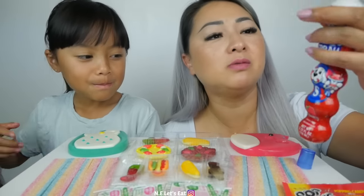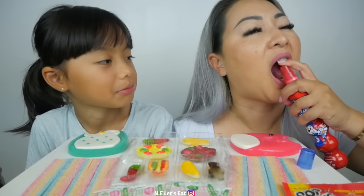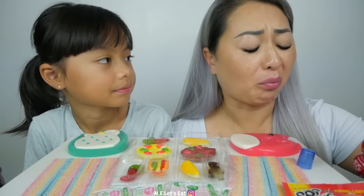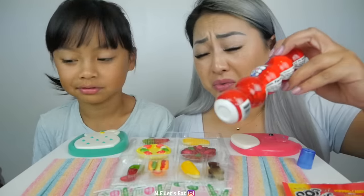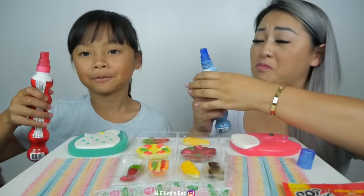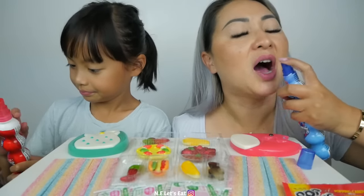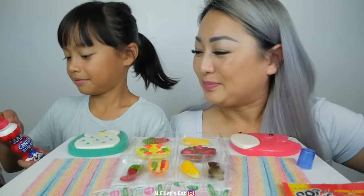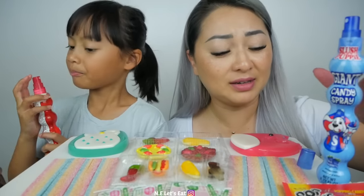The red one is strawberry. Oh, I thought it was cherry. I like that one more. You take too much, that's why. This one's weird. Oh, this one's weird. I like the blueberry. I like this one. Do you like that one? Yep. Actually, you're right. One squirt is good. But this one tastes better. For sure. And that one's good.